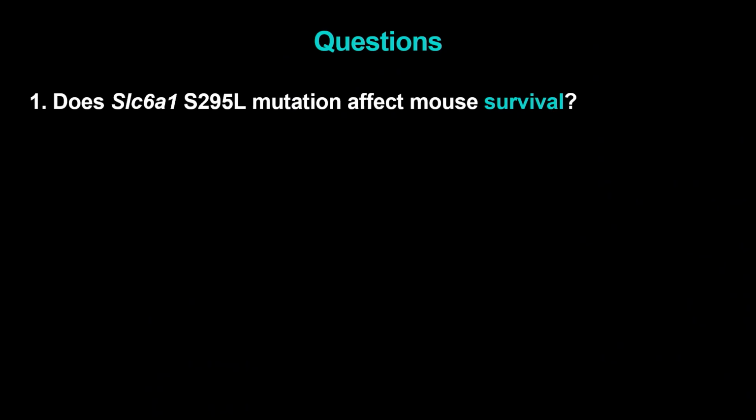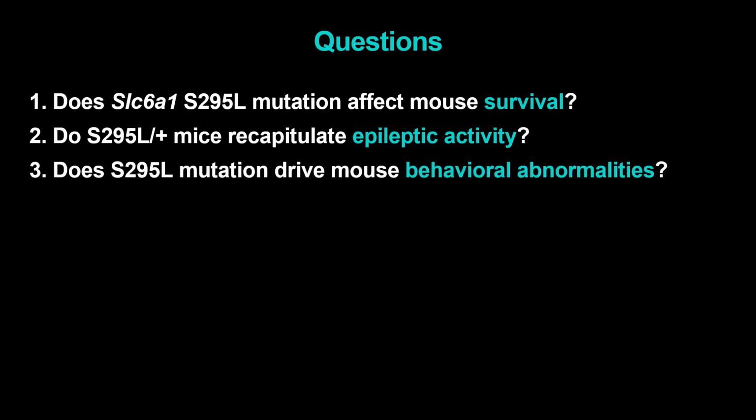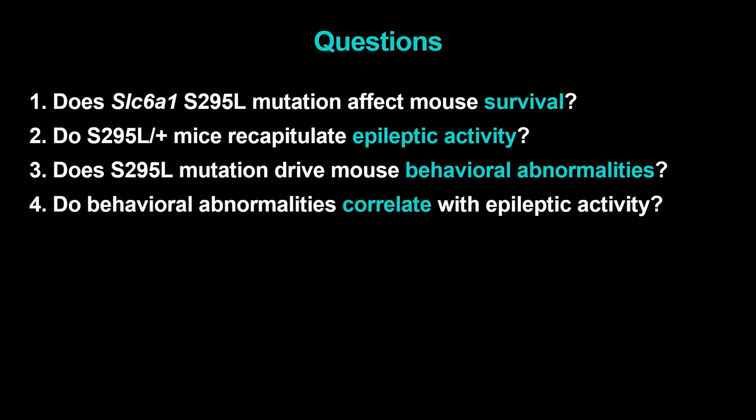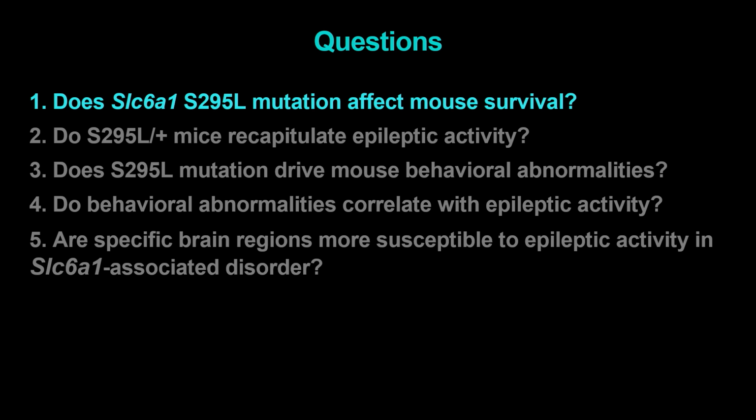So in our hands, does the S295L mutation affect mouse survival? Do the S295L mice recapitulate epileptic activity? Does this mutation drive mouse behavioral abnormalities? Do behavioral abnormalities correlate with epileptic activity, or are these two separate things? Are specific brain regions more vulnerable to epileptic activity in the SLC6A1 associated disorder? So these are the questions that we are trying to address.